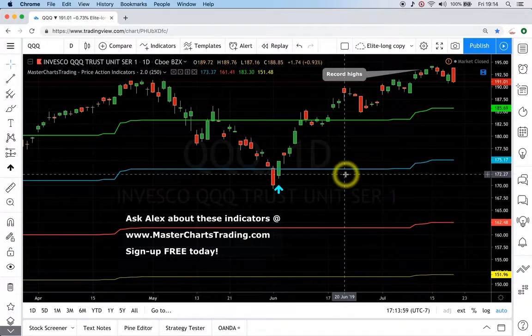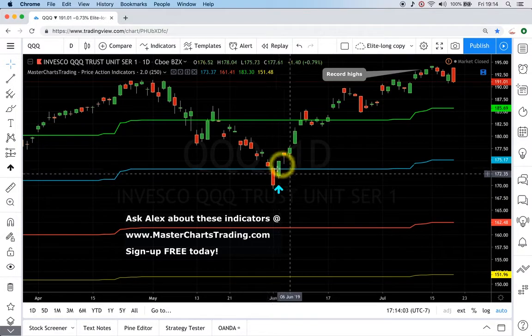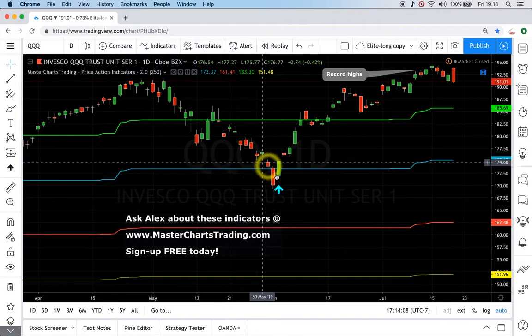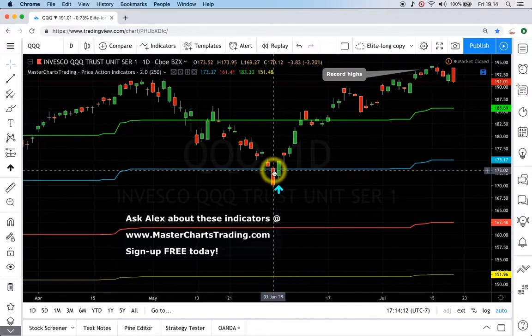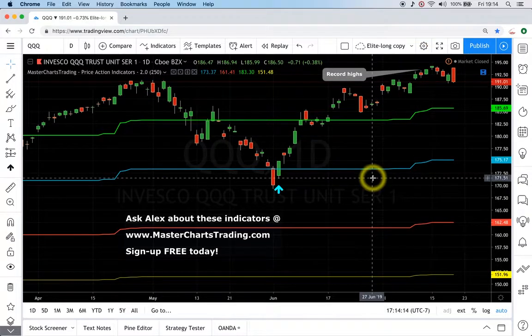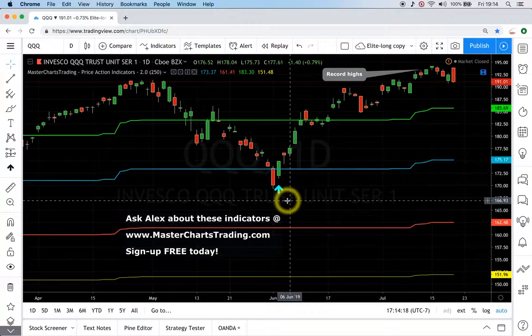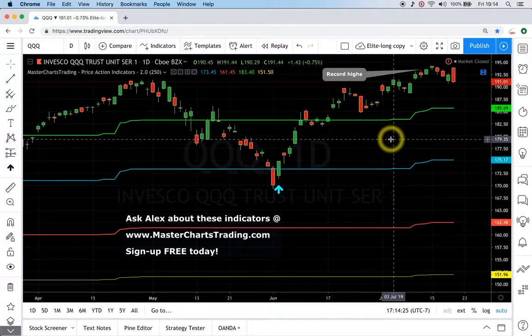Here is one such opportunity that occurred in the beginning of June for QQQ, and you can see that price basically just bottomed out around the indicator line and then rallied. This is the essence of what I do. Basically, this is all I do in the stock market. I just look for a pullback towards my indicator line, in this case the blue line, and then I just buy it there. And this is as simple as it gets.